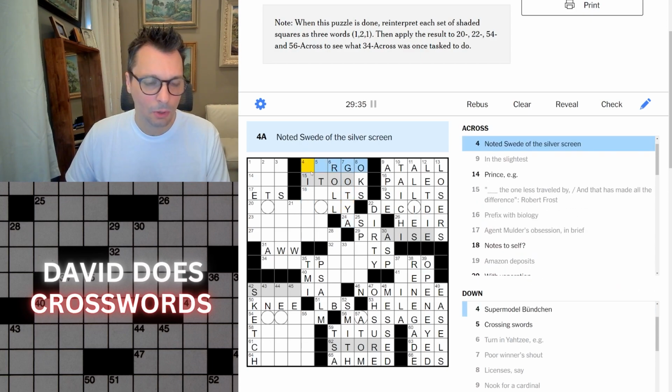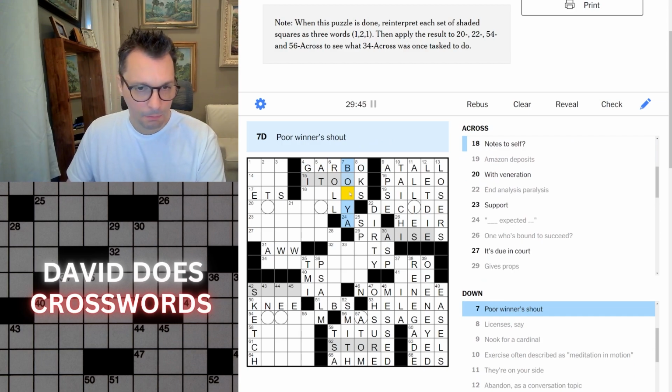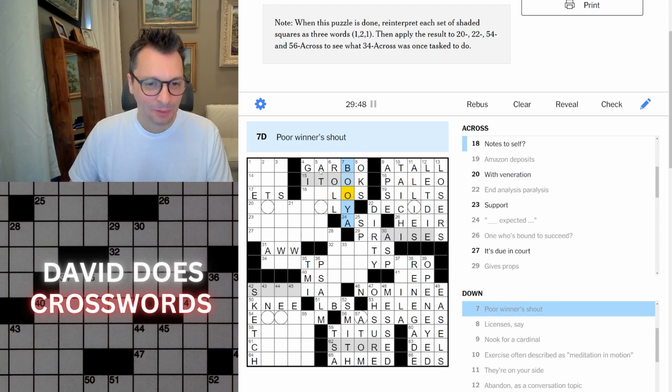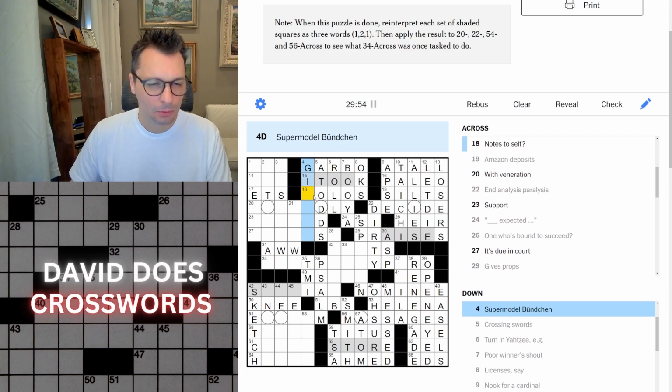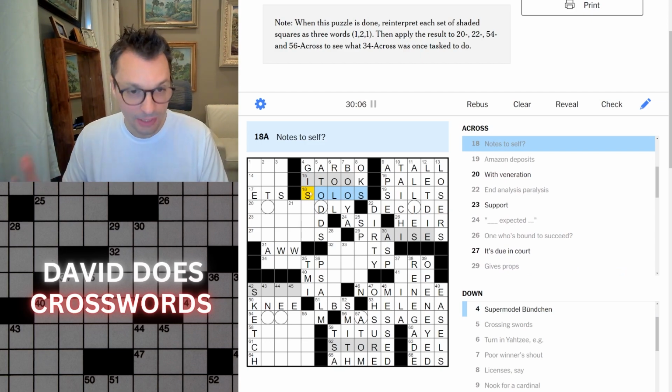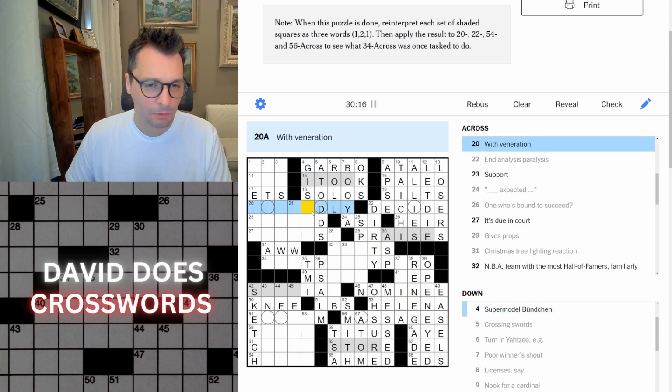And noted sweet. Oh no, it's not got ya because this is Garbo. Greta Garbo, right? And this is it Booyah? Crossing swords at odds. And supermodel Giselle. Yeah, I think it's Giselle. Solos are notes to self. Singing. You're singing to yourself. Singing by yourself, rather. Supermodel Bund. Yeah, Giselle. How do you spell the name, though? With veneration. Giselle. Is it E-L-E?